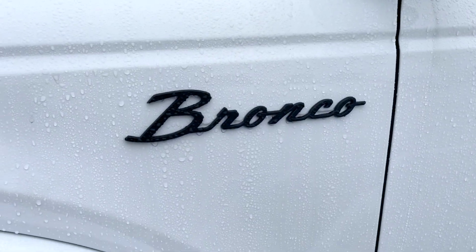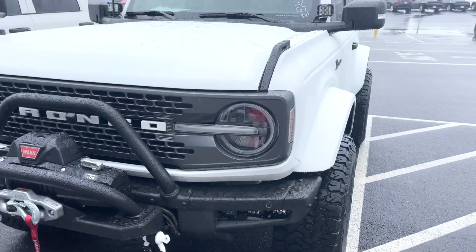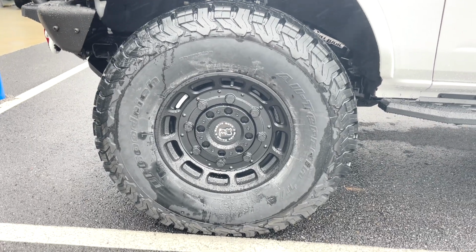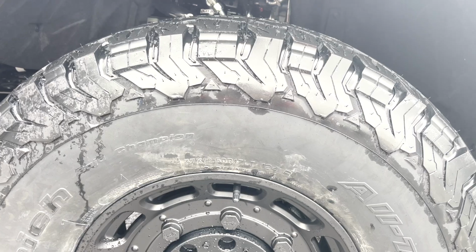with the Bronco script on the side. Took their flares, painted them to match. Did not come that way on this one, y'all. Looks amazing. We have Black Rhino wheels. The Arsenal and rugged wheel rendition that Black Rhino offers looks so great on certain applications. A 37, 12.5, 17 BFG KO2 all-terrain.